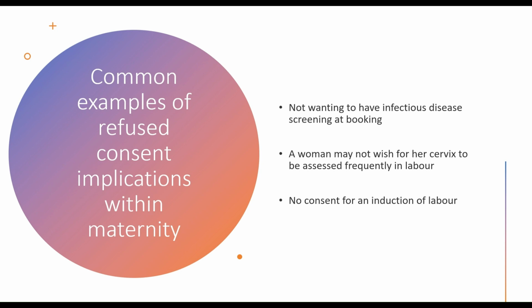And a final example I thought of was if someone had been informed of the reasons and methods an induction of labour was being offered. And quite a lot of women may choose to decline an induction of labour when it's offered, initially anyway. Sometimes it's necessary to plan an elective caesarean as an alternative route of expediting the baby if there are other risks involved in the pregnancy continuing, but this will always be a consultant care plan. But these are just a few common examples of refused consent with lots of implications within your maternity care.